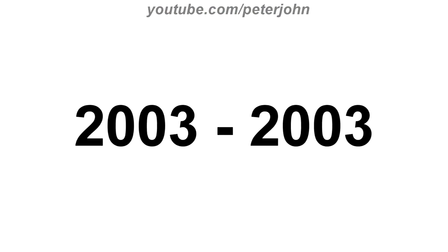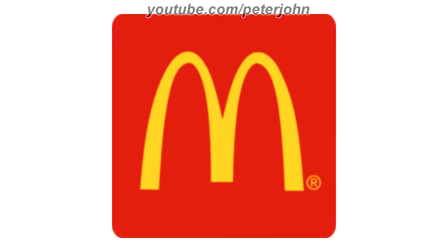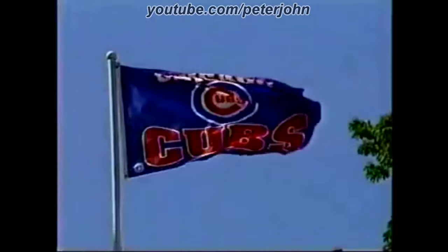2003 to 2003, the shadow of the arches has been removed, and now the arch is inside a red rounded square. Here is a commercial.